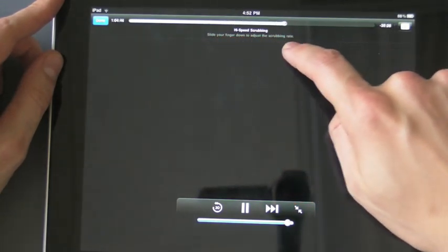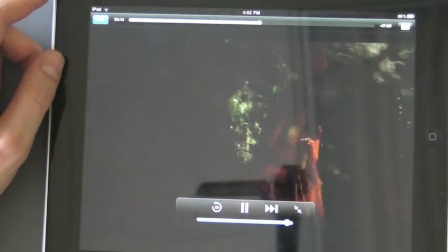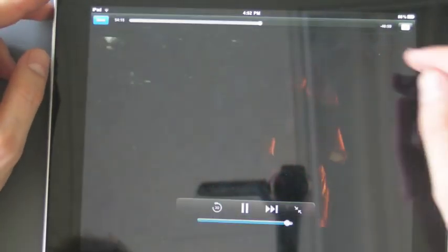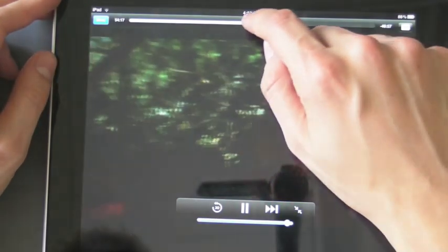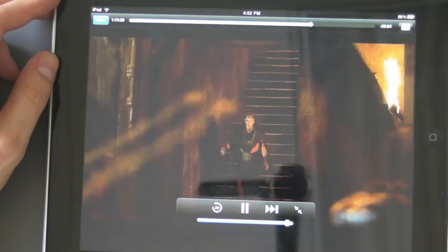But since it doesn't have the whole movie cache, it doesn't work all that well. So we'll just jump to a random point at the movie here, where the damsels walk to the forest. And you can see here with a decent Wi-Fi connection, it's actually able to pick up very, very quickly what it is you're trying to look for here. So that's not bad at all.